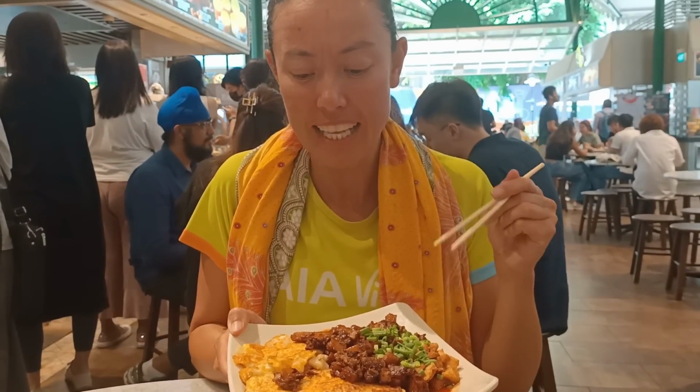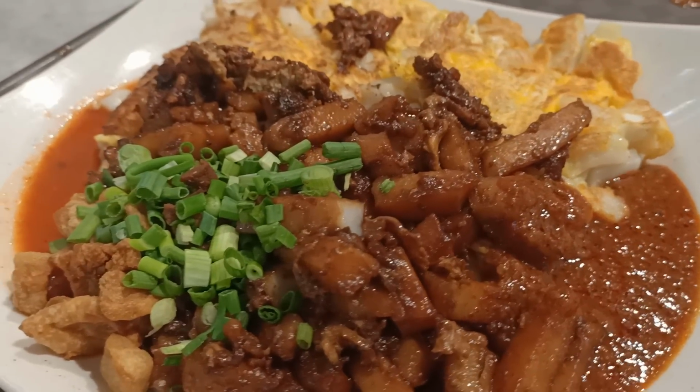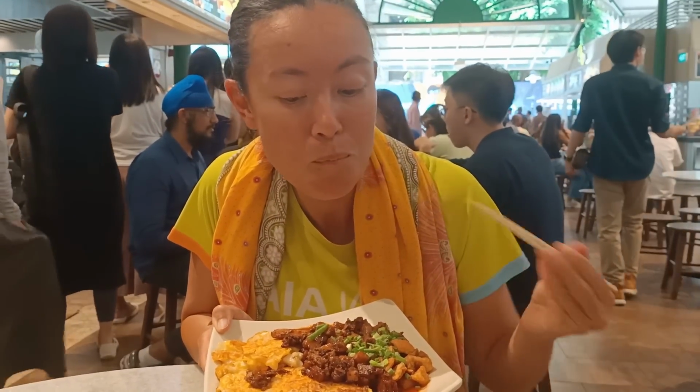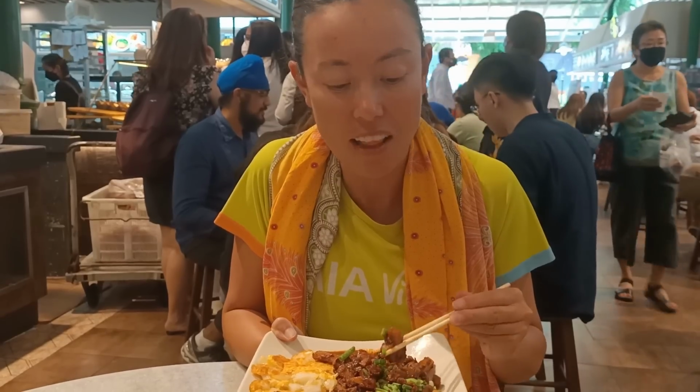6 Singaporean dollars, and it's the savoury dish, I believe. It's a dark and a light version. So I've never had this style of carrot cake before, so I don't know if it's like a sambal sauce. There's a little bit of spice to it. It kind of looks more like an omelette to me. Yeah, I've never had anything like this before.